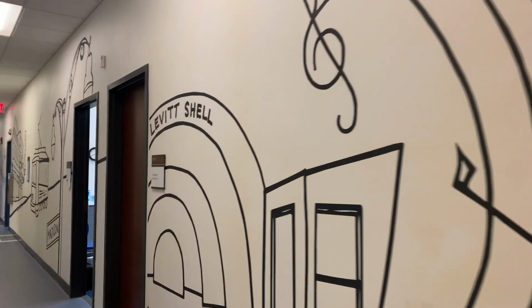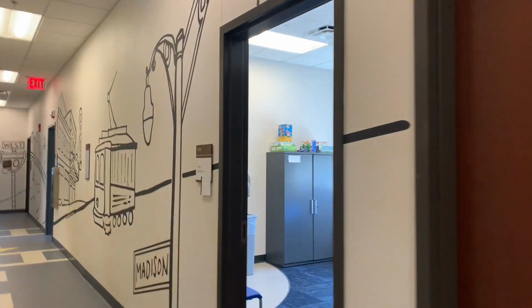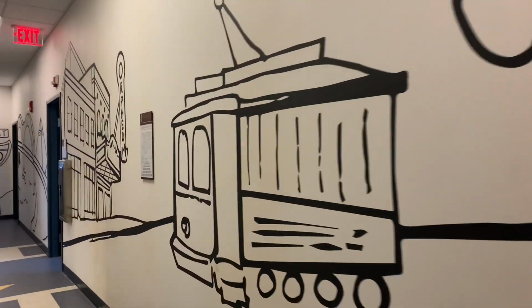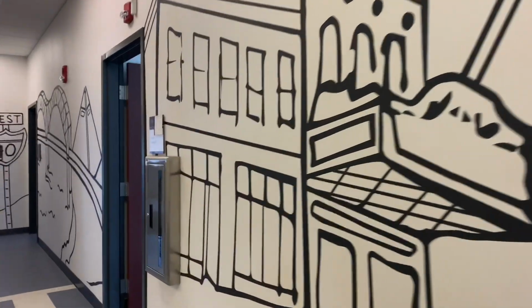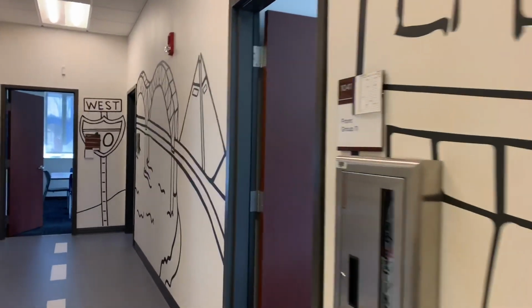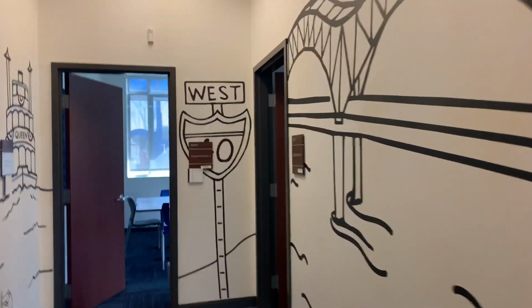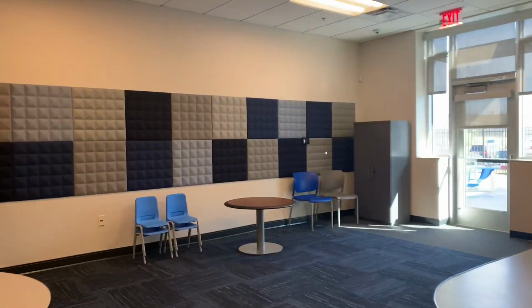Down this hallway, we have scenes from Memphis, like the Levitt Shell, which is an outdoor amphitheater that has free concerts from April to October, the Trolleys in downtown Memphis, the Orpheum, where you can see Broadway shows, the Pyramid, which is Memphis's answer to the St. Louis Arch, and the M Bridge, which crosses the Mississippi River and connects Tennessee to Arkansas.